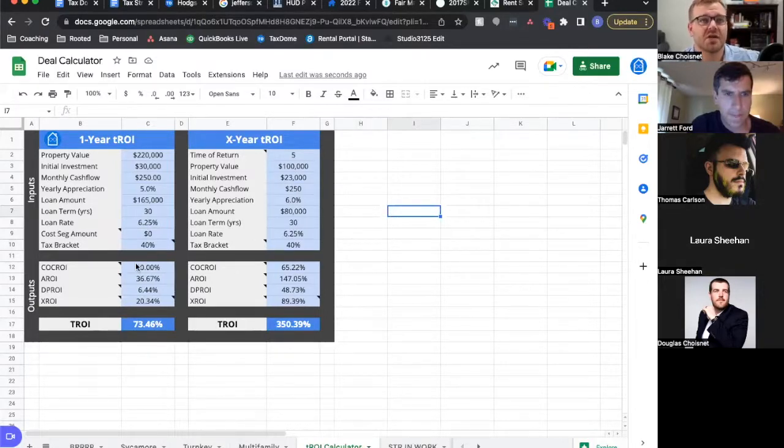So in this situation, what you'd be seeing is a 10% cash on cash return. So it looks like, well, maybe that's not that great, but of that 30 that you leave in, if your property increases 5%, you just made 11 grand. So you made over 30% there. So in the first year, your return will be 73%.